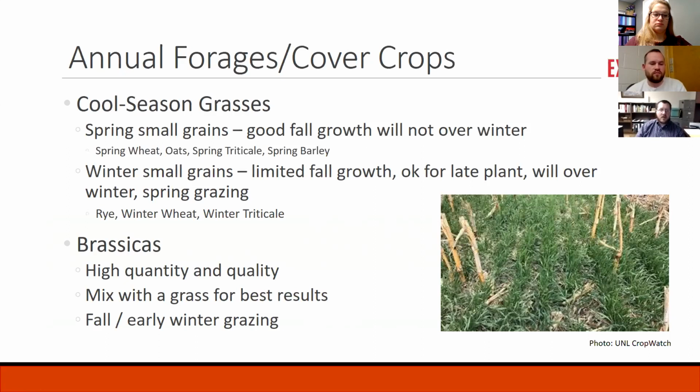Another thing that we might throw into this, just to mix it up a little bit, get more species diversity and introduce some quality components, are brassicas. So our turnips, our radishes, forage rapeseed, anything like that. They're going to be really high quality and actually pretty high quantity. When you get them in at the right time, you can get a lot of growth off of those. They're going to be really high quality, so to balance it out a little bit, so you're not just wasting a bunch of really high quality forage, if you mix it with the grass, you're going to get your best result there. And those are going to be really good in that fall, early winter grazing period.